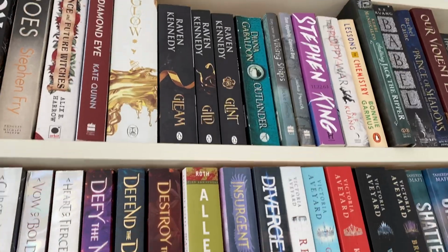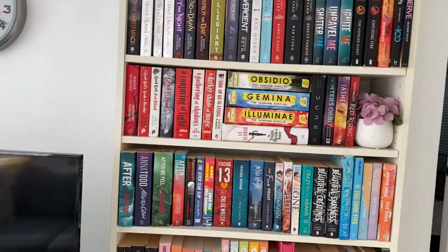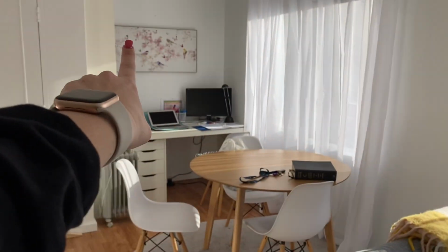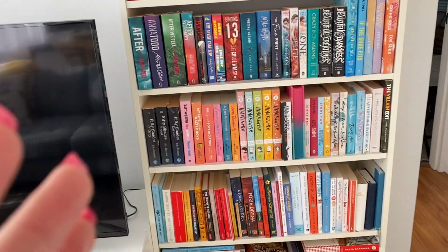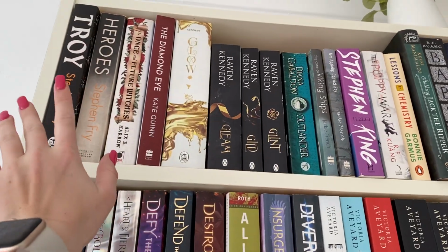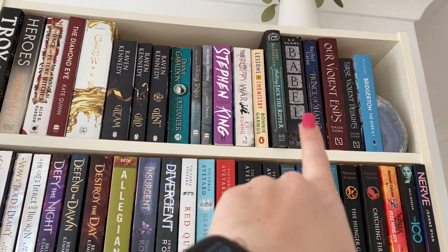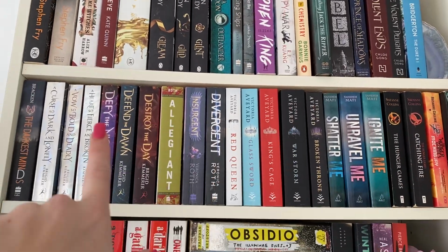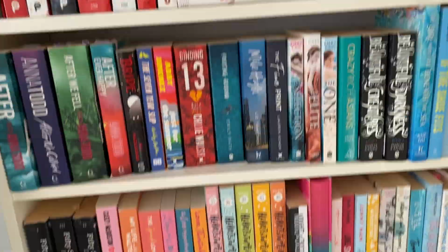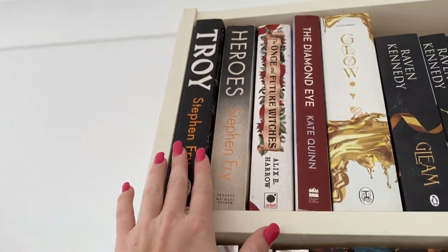So I'm going to start up here with this shelf. This is the bookshelf from IKEA. I've actually got three. So I've got one here, one over here, and then one over here. But I thought we would start with this shelf, and I've tried to organize it into genre. So at the top we've got some historical fiction, historical romance. Then we go down into dystopian and so on. We will go into all of that later, but I thought we would start up here.